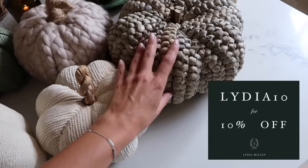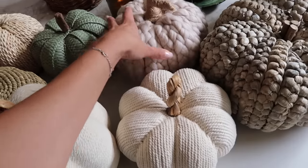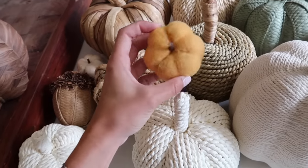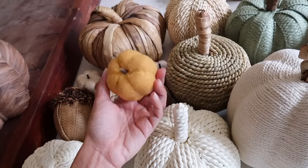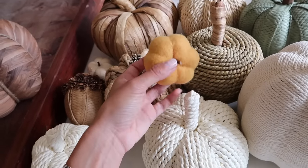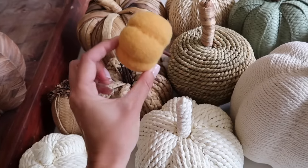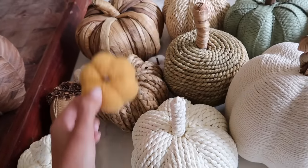They're all made from natural materials. We've got these beautiful woven wools. We've got jute, seagrass, these cute little wool ones, which I think if you're planning on throwing an autumn tablescape or birthday party or Halloween party, these would make really, really good little place settings.